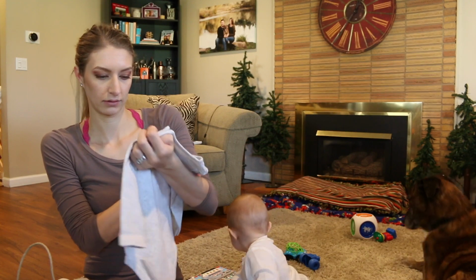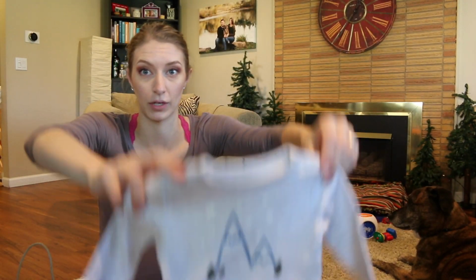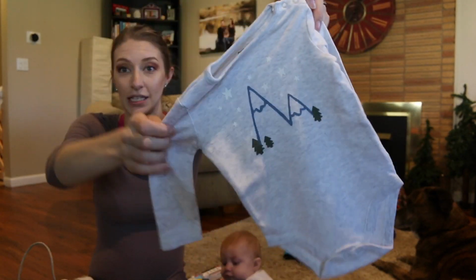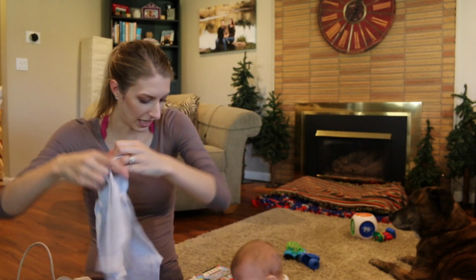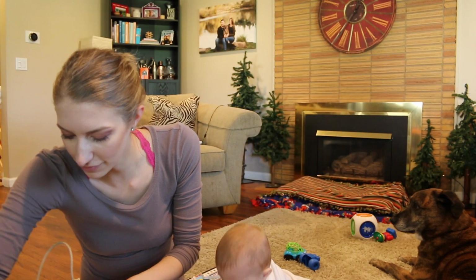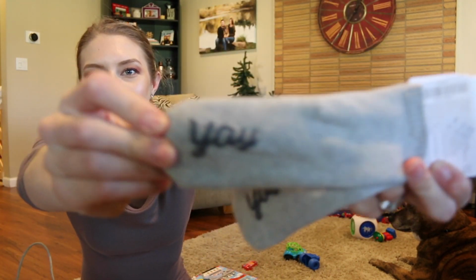Side note, my brain just stopped working today. A onesie with mountains on it and long sleeve, which is really nice and not too tight. Oh yeah! Did you get your airplane to bring over here too? How fun! We got some socks. These ones say yay on the bottom, which is really cute.